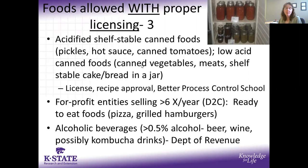If you're selling stuff like canned vegetables, canned meat, shelf-stable cake or bread in a jar, those things are considered low-acid canned foods. They're higher risk. You do need a license. You need to have the recipe approved, and you also need to have attended, or somebody in the facility when you're making it has to have attended, Better Process Control School. Again, we can provide more information on that, but it's generally about $400 or a little more to attend. You can do it online also, but we really want to make sure that that's safe.